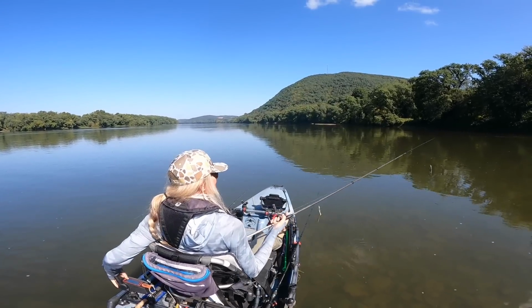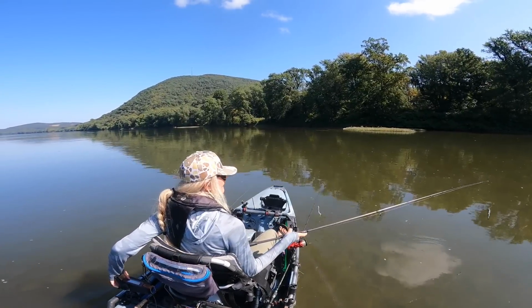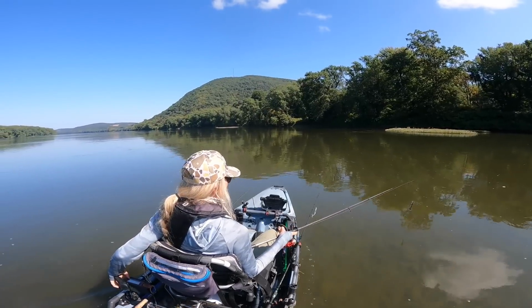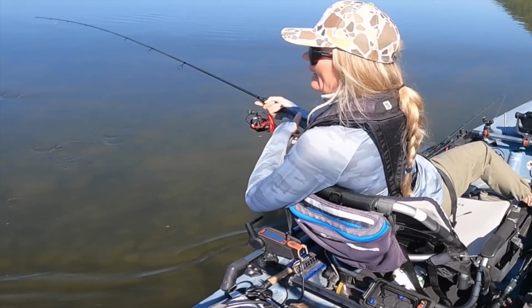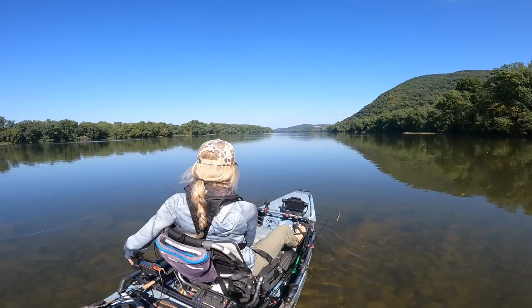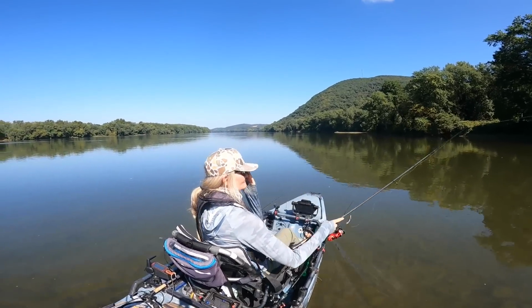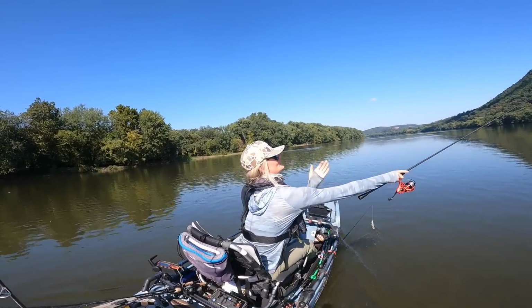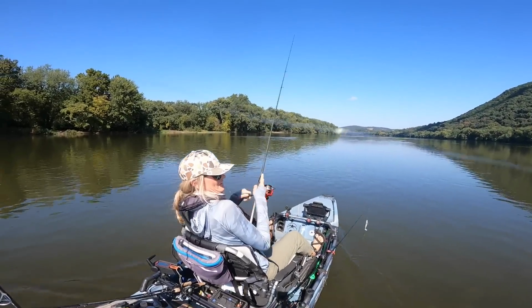Man, this little 5-inch Nessie looks pretty good. Yeah, burning it. You gotta throw it on a spinning rod, but burning it has some pretty good action. Oh my gosh! That was a giant! Let's go! Oh my gosh, he just ate it. That was a giant fish that chased it down though. Got him! Oh, that was a little baby one.